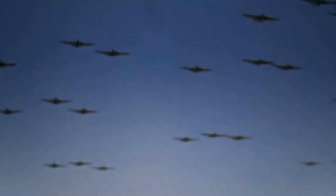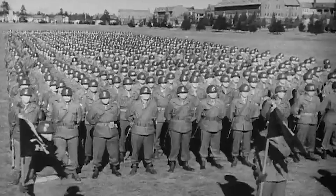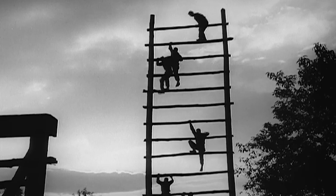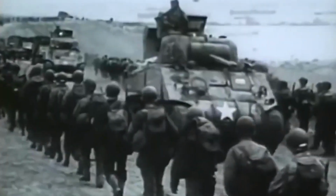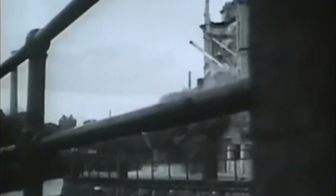I ask that the Congress declare that since the unprovoked and dastardly attack by Japan on Sunday, December 7th, 1941, a state of war has existed between the United States and the Japanese Empire.